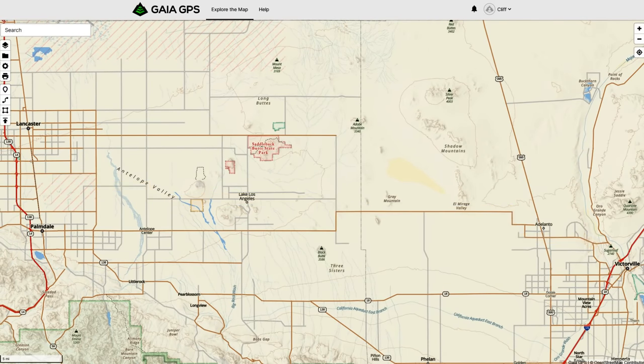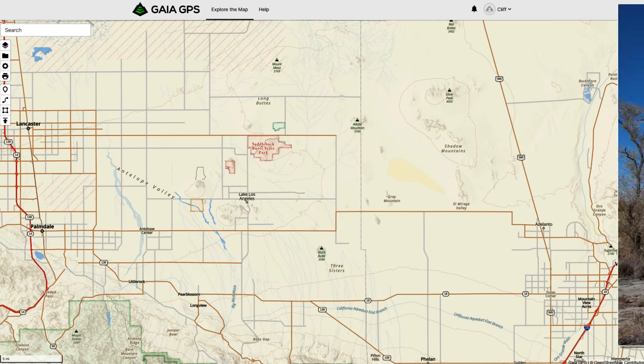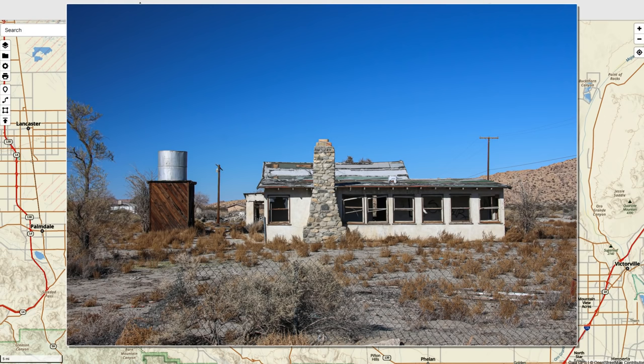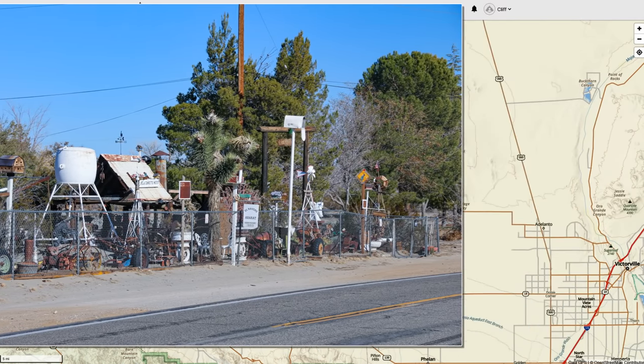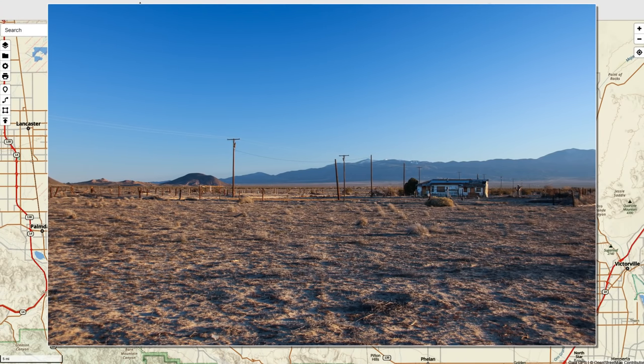Along with things related to aviation history, you'll also see some other relics along the way, including dozens of abandoned buildings, some prized collections of private yard art, and, best of all, some great desert scenery.